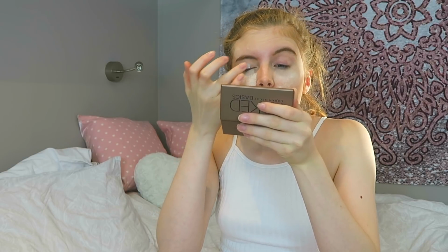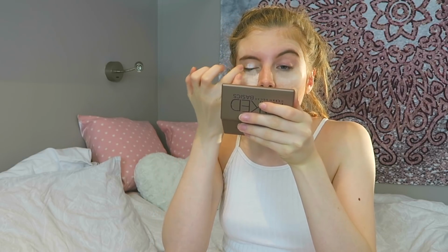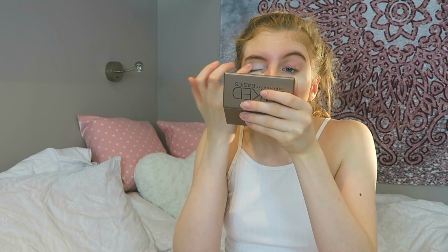So I'm using the NYX eyeshadow base in white just to prime my eyelids, just by the way. But yeah, I feel like I've settled in better at the start, so I think that's going to be a good sign for the rest of the year. Honestly, I don't know what material my room's made of. Oh wait, this is wood.